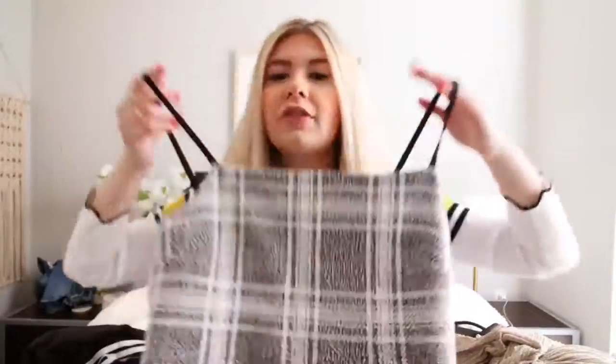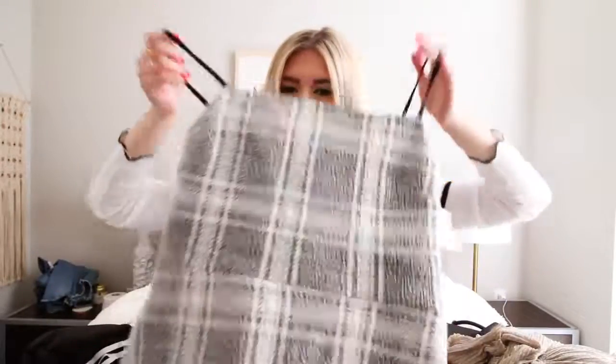I got this with the intention of wearing it over a black long sleeve turtleneck sweater, a slim one, and tights and boots. I just love that look. It's a super quirky, fun look, maybe with my cabbie hat or something.